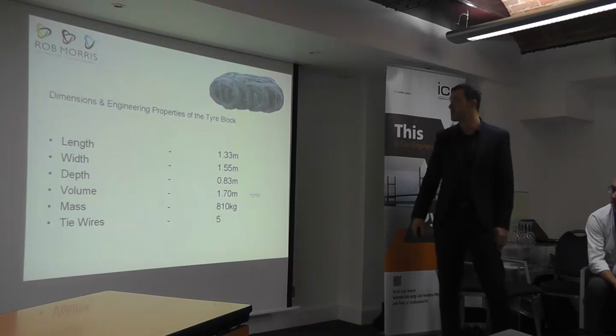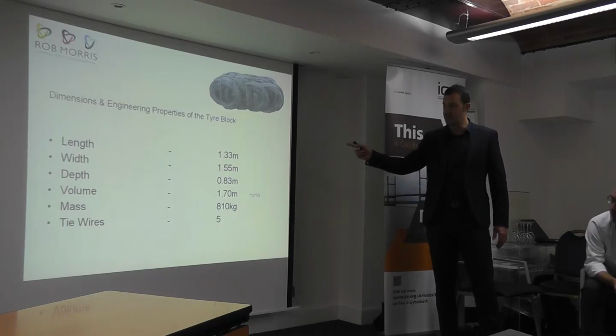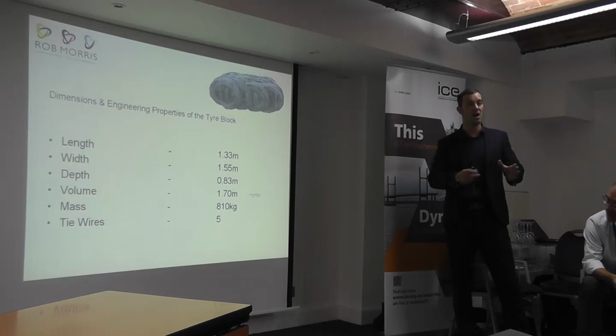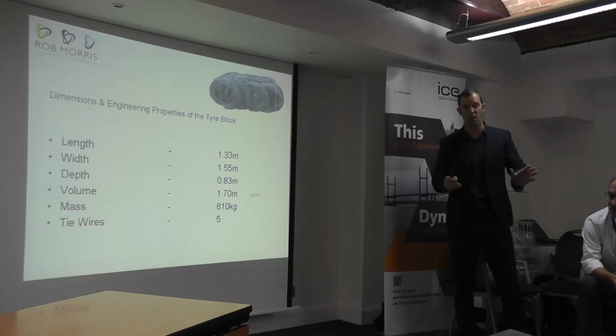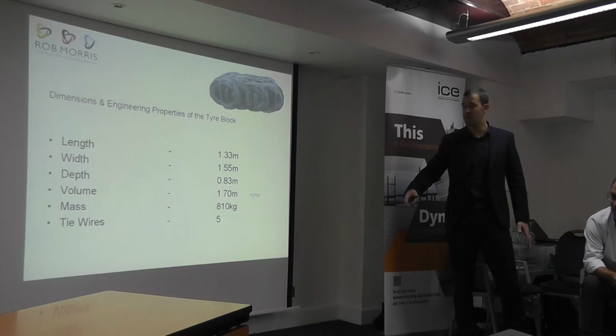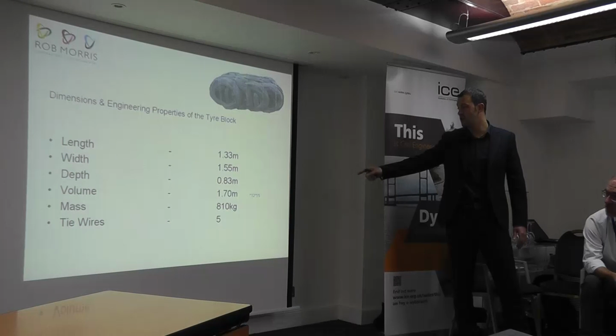Here's some information with regards to the technical side of it. With regards to the lengths, the widths, the depths, etc., you are going to have a slight plus or minus. You're working with a product that can fold out slightly and retake certain shapes. So with regards to the length, it could be a plus or minus of 35 mil, something like that. It's not much at all, but it is slightly different. Not one or two tyre blocks are going to be exactly the same. The volume there is 1.7 cubed.